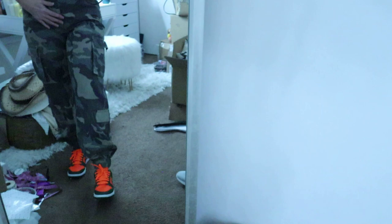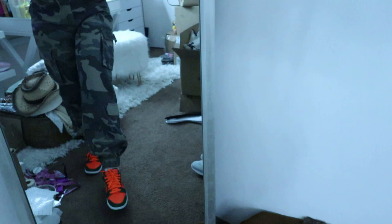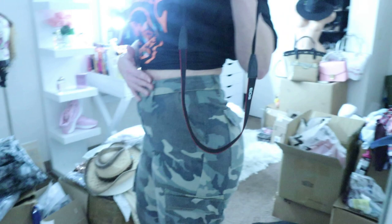But these are my sneakers. I actually got my daughter the same exact sneakers. These were hers at first, but I was gonna go get me the same pair. But these ones are actually a half a size too big, so I just kept these ones instead. I'm gonna go get her the sevens. These are 7.5s. So I'm gonna actually go get her the sevens. And then she got the same exact camo pants.